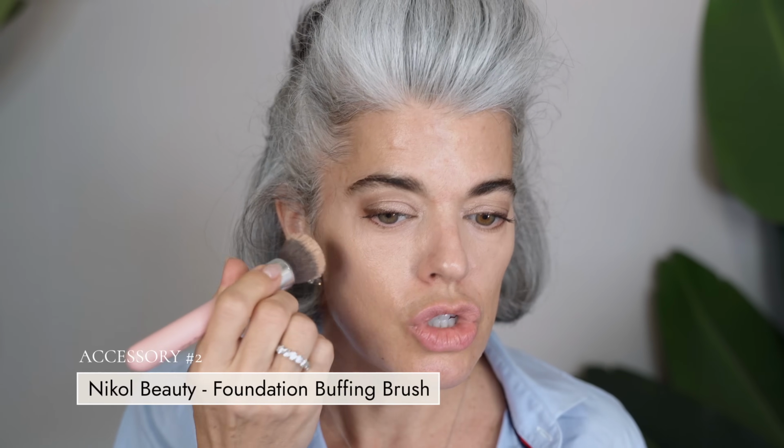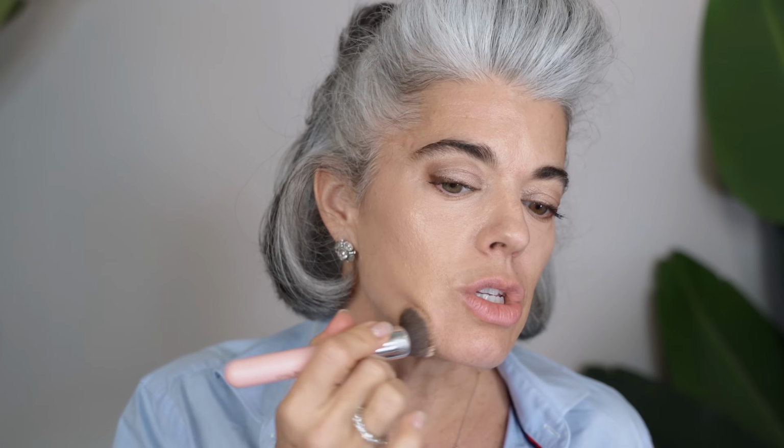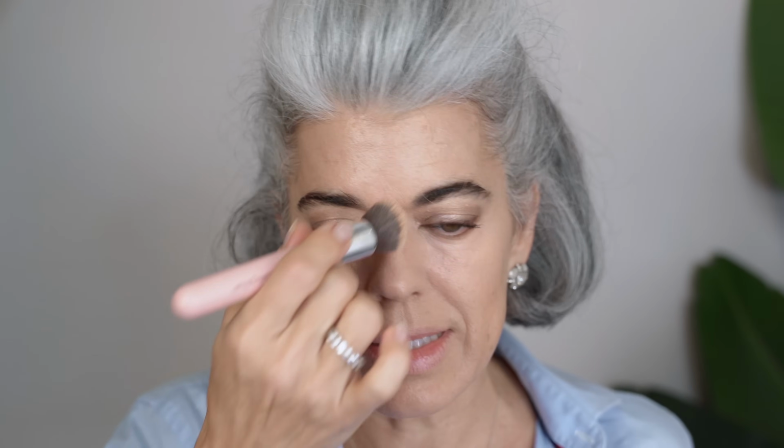So I'm going to take my foundation buffing brush. I'm going to just go right up to where I put my color corrector. I don't want to take the foundation all the way up. If it works for you, you can do that. But for me, I just want it to blend nicely, so it's seamless right here. And I still have that nice brightening underneath my eye. And I'm going to work this into my skin. You can see how illuminating this foundation is for your skin. You can see it right here. It's not too much. It's not greasy. It's not all over the place. It's really a beautiful foundation.